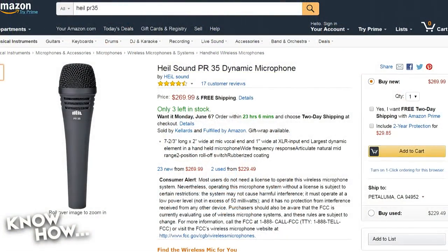Okay, now Alex, go ahead and show them my favorite field microphone. We got a link for this. This is the Heil PR35. If you've ever seen me do a Twit special, this is the microphone I use. It's a lot like the 40. It's got that nice bottom. It's a dynamic cardioid microphone.